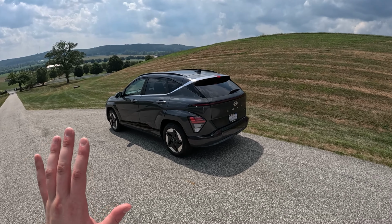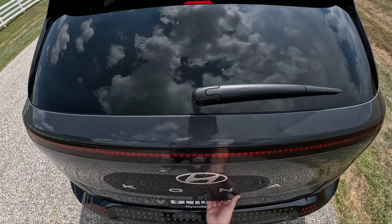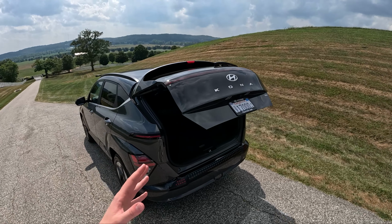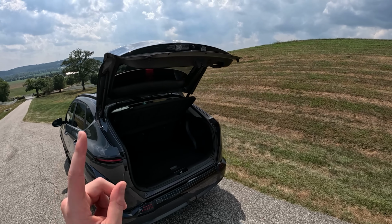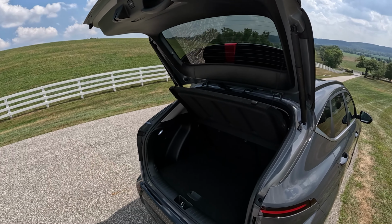And like I said, if you want to see specifics on the Kona, make sure you check out our Kona N-Line video. One thing I do want to say though is that the Kona now has a power liftgate. That is new for the 24 model year. It isn't a standard option, but you can have it if you'd like.